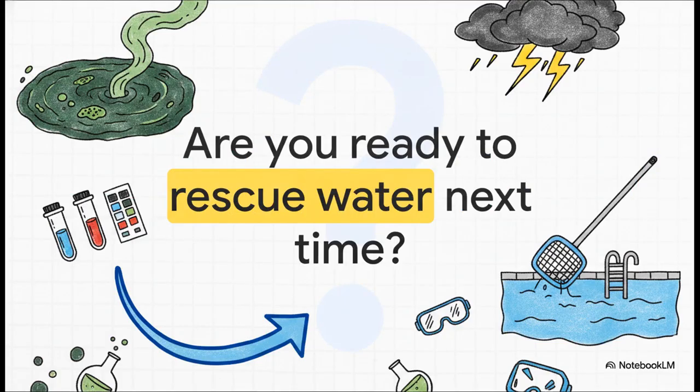So, thinking back to that total pea soup swamp nightmare we started with, armed with the master chemical order, the surprising truth about chloramines, the exact science of shocking at night, and the absolute non-negotiables of mixing safety, you now have the exact blueprint to take control. You can successfully rescue your water and maintain a pristine, safe oasis all season long.